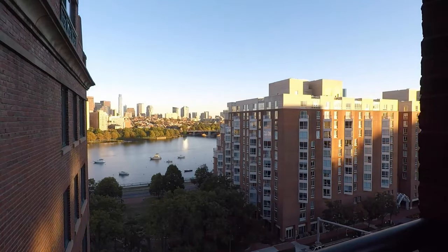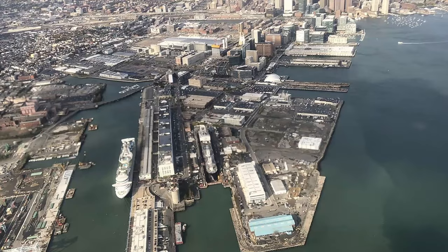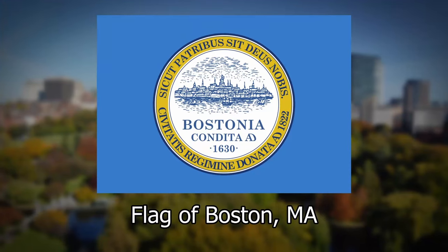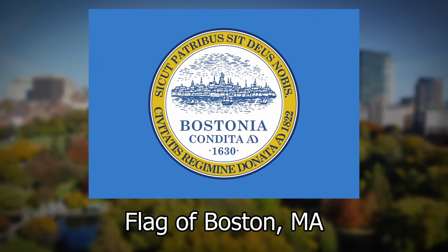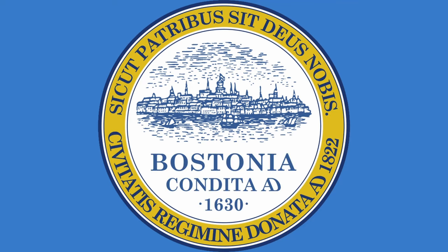Look, it makes sense for Boston to have an old-fashioned looking flag. One of the top cities in early America, the hotbed of the revolution, a harbor town, a Harvard town, and a city that likes to think of itself as a bit more sophisticated than the rest. The issue is, this isn't an old-fashioned looking flag. It's a 20th century idea of what an old-fashioned flag would look like. An illustration of the skyline from the water, and right all over it in serif font Latin.